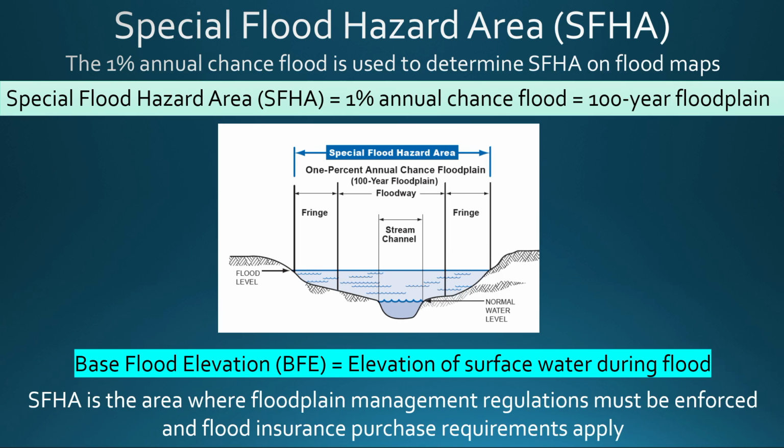Maybe this formula will help. The special flood hazard area equals the 1% annual chance flood equals the 100-year floodplain, which equals what we in Rapid City generally just call our floodplain. The level the water rises during a flood is called the base flood elevation.